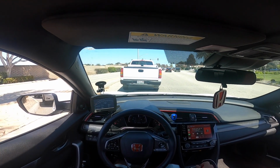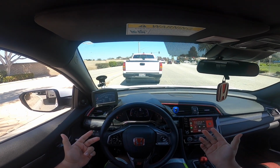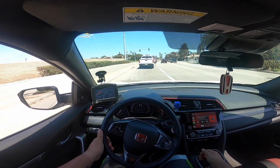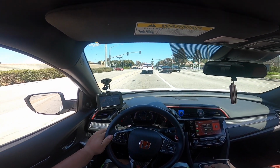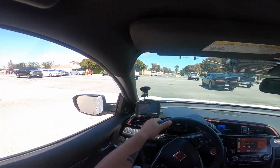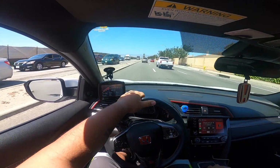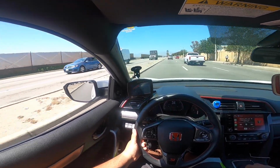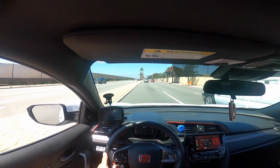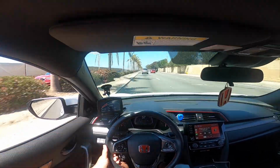And it had nothing to do with California emissions, because theoretically a catless downpipe is actually cheaper than a catted one. Sounds pretty good, dude.